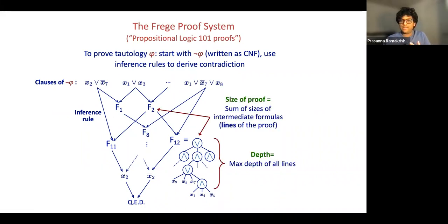So now how do we define what the length of a proof is? We define the size of the proof to be the sum of the sizes of the intermediate formulas of the proof. So these are the lines of the proof. And so we sum the sizes of all of these different circuits, and that gives us the size of the proof. And now there are a couple of different notions of depth that you might be interested in, but it turns out that the one that's most interesting is the maximum depth of all the lines. So we look at each of the circuits that are the individual lines of the proof, and we consider the maximum depth of all of these circuits.